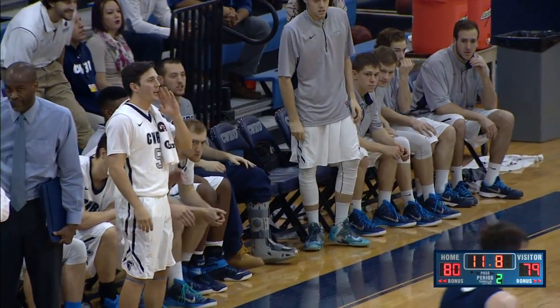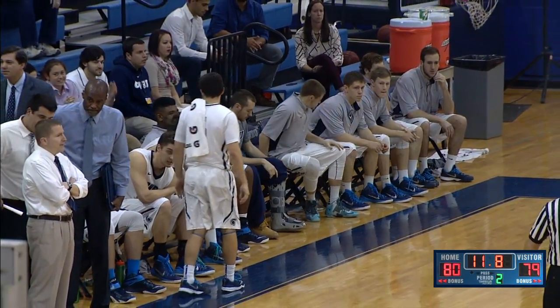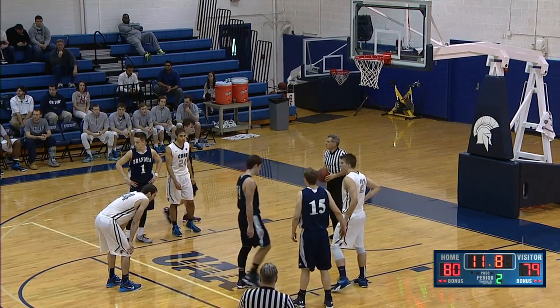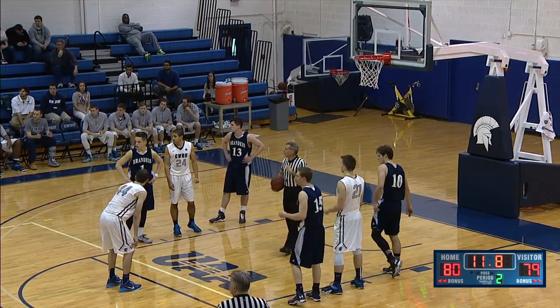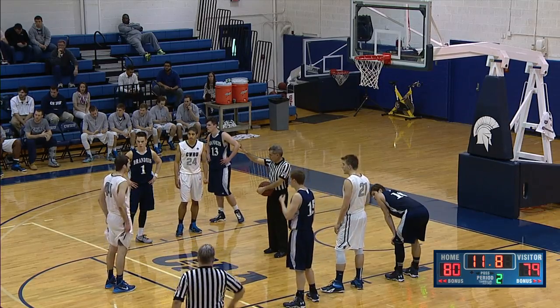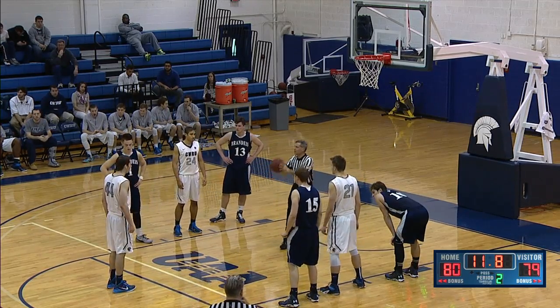I cannot stress enough, with 21 seconds left in this overtime, that was the first lead of the game for Case. McLaughlin's going to shoot. He'll shoot two because Case is in the double bonus. Both teams are in the double bonus.